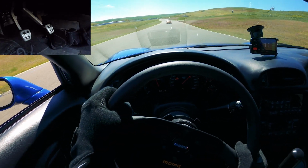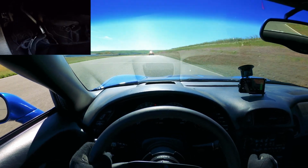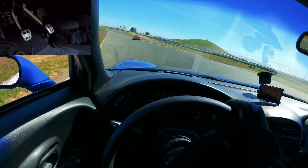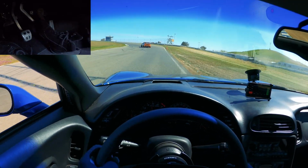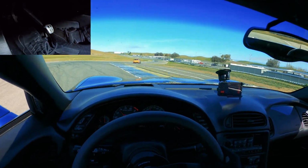They are really bumpy braking zones, and I think that is what was actually kicking that in and initiating it. So if you don't have bumpy braking zones, I think you're going to be just fine. If so, just be careful, a little less brake pressure, especially on the initial press of the brake pedal.